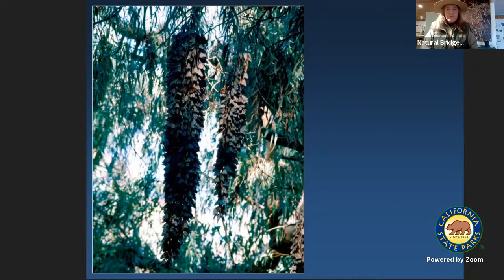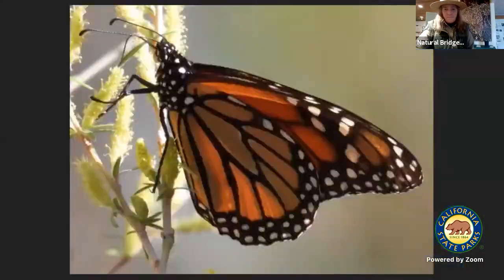Not as many as in Mexico, because there's a lot more milkweed in the Midwest and East of the United States and up into Canada than in the West, and a lot more room for butterflies to grow up too. But in California, Natural Bridges had huge numbers, 150,000 monarchs is what you're seeing here in these huge clusters, probably taller than you are high. And at the end of March, when the willows would bloom, the butterflies would be ready to leave.